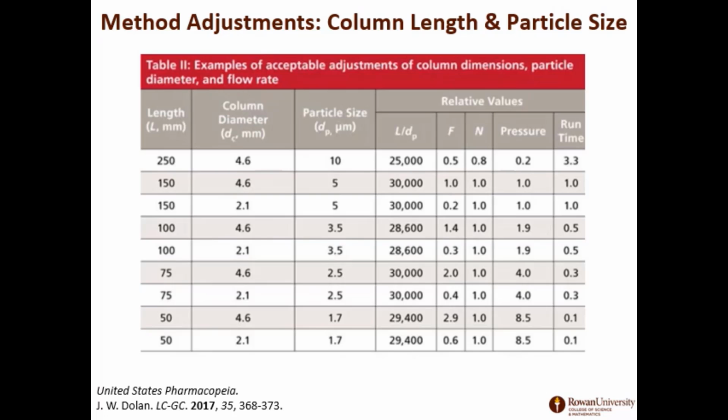So, these give guidelines of how you might scale the flow rate and what change you would then expect in terms of runtime. And as we go to the 4.6 or 2.1 millimeter ID by 50 millimeter length with sub 2 micron particles, we're maintaining that efficiency and ratio of the length to particle diameter, but we were able to potentially run things 10 times as fast. Okay, our runtime going from 1 to 0.1. So that might be one thing. But again, what sacrifice do we make? The pressure is nearly 9 times higher. So these are all things you need to think about as you do this method development.